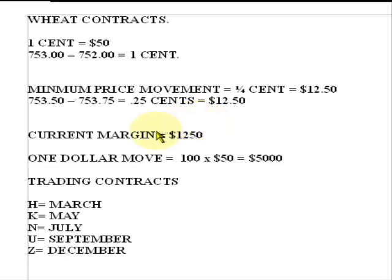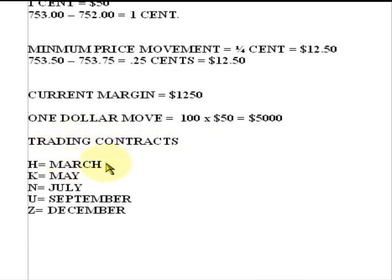Okay. Current margin for wheat is about $1,250. Some brokers may charge a little bit more. It really depends on them, but that's the standard set by Chicago Board. A $1 move, that's 100 pennies times $50 for a penny. That makes that a $5,000 move. That's pretty good. Trading contracts are March, May, July, September, December. These symbols on the side here, H equals the March contract. It would read, depending on the charting program, WH8 for current March. K is May, N equals July, U is for September, and Z, December.